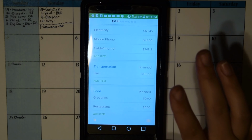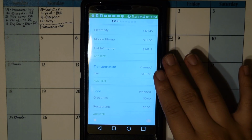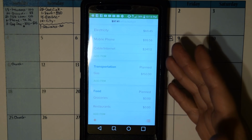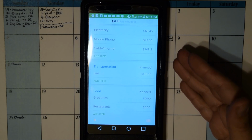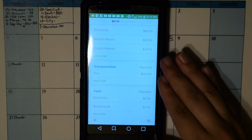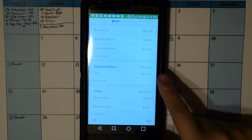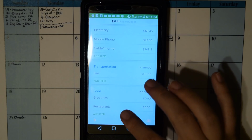Transportation, gas. This would be one of my cash envelopes, and I have budgeted $150 so far. That might have to go up to the regular of $180, but we will see. Because if I'm driving around and I have a lot of work, I will do $90 per paycheck, which is $180 per month. And if I don't have a lot of work and therefore I don't need to drive as much, I do $60 per paycheck, which is $120 per month. I definitely need to pull out $90 from this very first cash envelope. So I'm budgeting $150 for now, which would be $90 and $60.